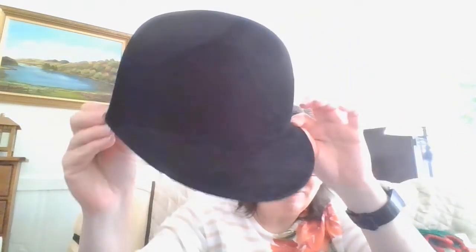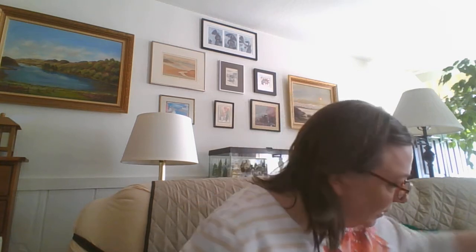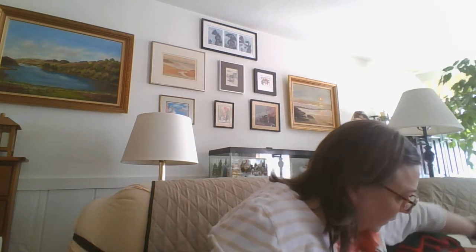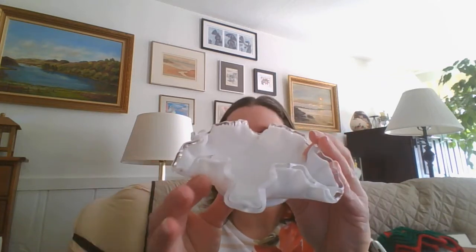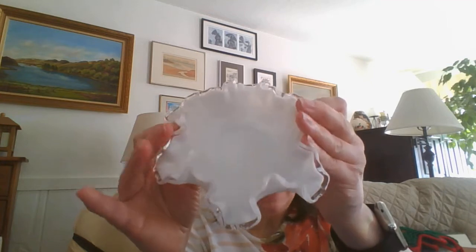This again is like a velour or a velvet black material. It's not marked on the inside, but when I find really fun things like that, I do like to pick them up when they're kind of unique and different. Now, this one I don't know if I'm going to be including because as I got it home, I did notice that there are some rough edges on here. So I'm not quite sure if I'm going to be selling this one just because of that. It does worry me a little bit with some rough edges.